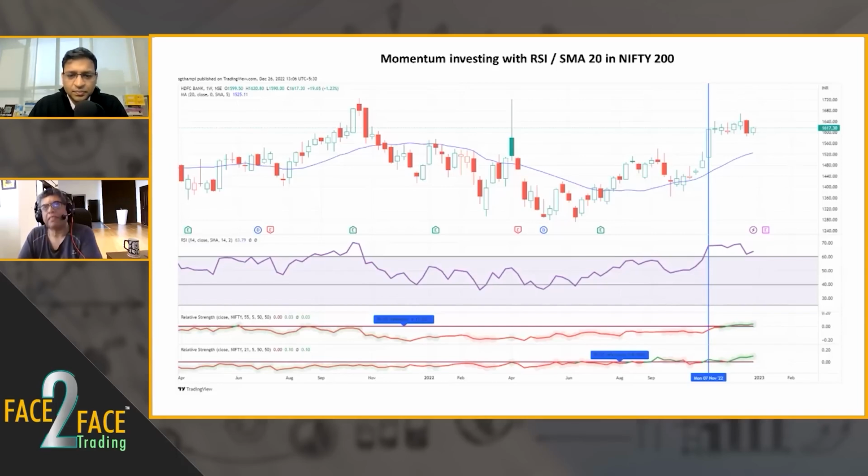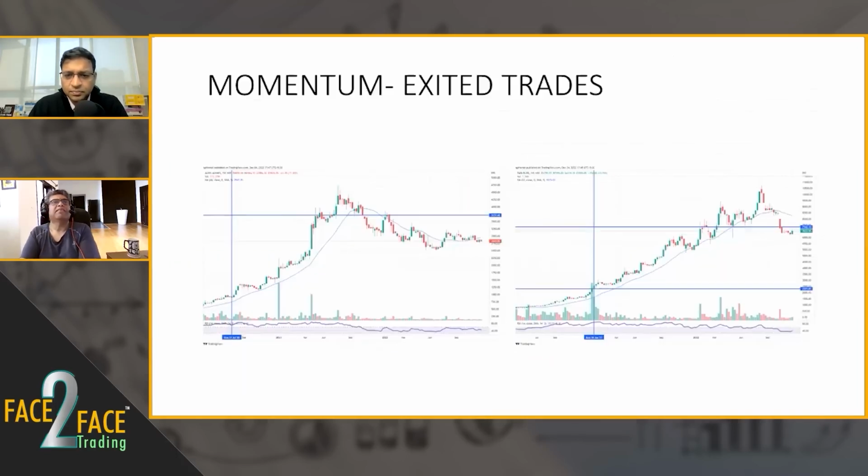So these are the stocks which I exited. Alkylamines and Tata Elxsi have been very, very rewarding. You see where I entered, it was in 3 digits, and by the time I exited, it was around the 3,700 number.